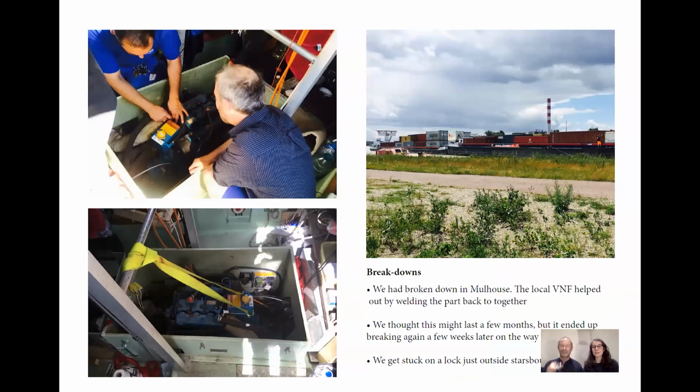But of course, big river could not come without any excitement, so we broke down on the Rhine. Actually, we had broken down before in Mulhouse, on the French canals. There was a noise in the engine, and it turns out a coolant box had vibrated, metal fatigue, and fallen off the engine. But luckily, the VNF people came along and they were super friendly. They said, "We can fix it." And they took us away and welded us a new bit and put it back together again. VNF, very nice.